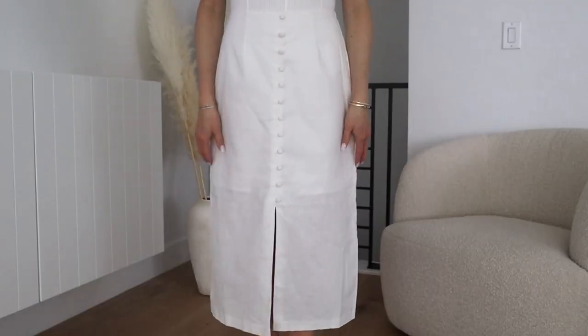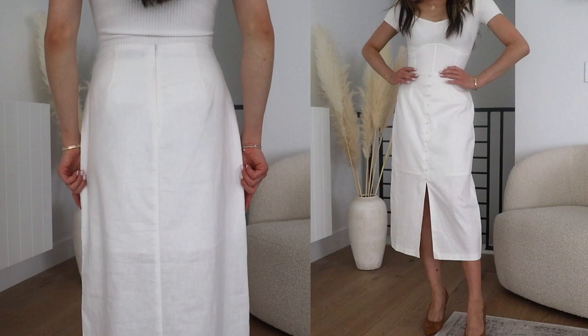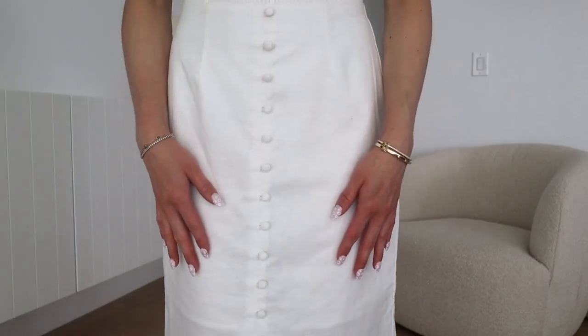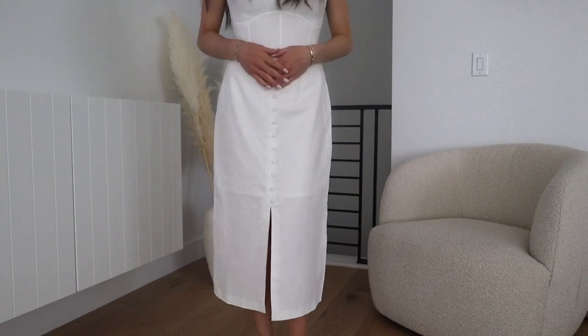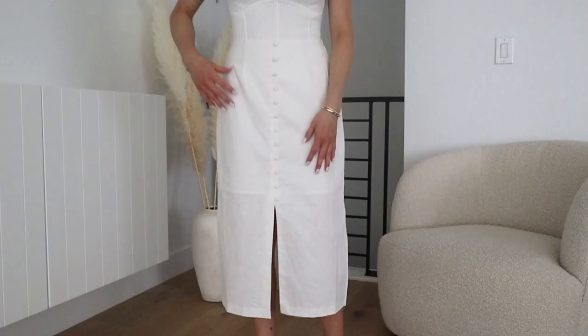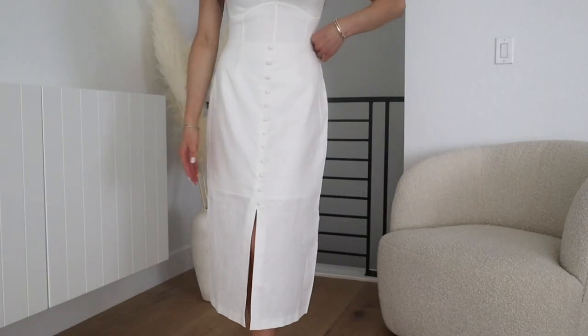Item number seven, we have a white linen blend pencil midi skirt. I love that it's so perfect for summer with that light linen blend material. You also have beautiful accents on this skirt with the matching buttons down the front and that front slit. It is lined for opaque coverage, and it's just a nice twist on a classic pencil skirt with romantic details in those buttons.